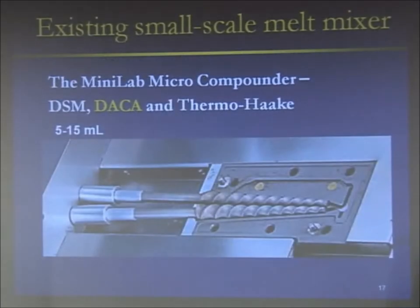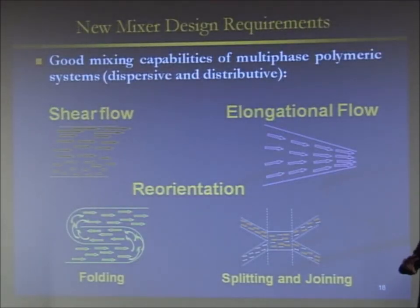But even then, you were looking at about 5 to 15 grams of material that we require. We still felt that was too much. So what we decided to do in our group was to try and create our own mixer, which incorporated all the facets of what you'd have in a twin screw extruder. So we have shear flow, elongational flow, folding. When you think about some of the kneading blocks in the extruder, these extruders were initially set up to make things like bread dough or sausage. So the kneading action that's there is the folding like you do when you make bread. So that's also an important part of the mixing. And you also have some splitting and joining of streams.